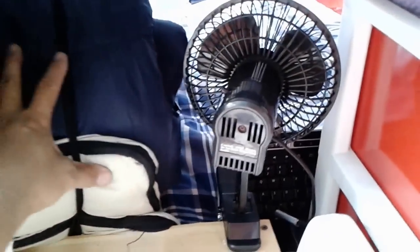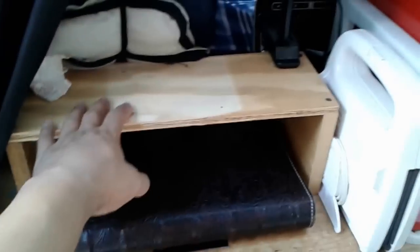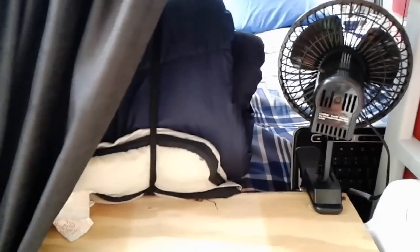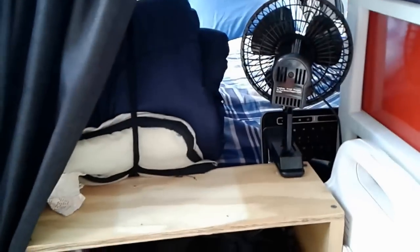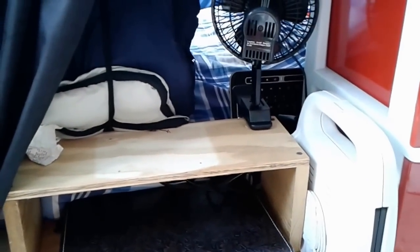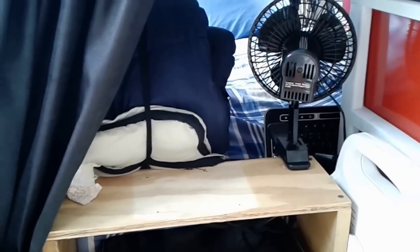0.8 amp fan, which runs directly off 12 volts. I have removed the big computer monitor here because it worked fine off 120 volts when I had the inverter hooked up, but I didn't really use it that much, and it would drain the house battery if you used it too much. Since I didn't use it and I needed the space, I got rid of it.